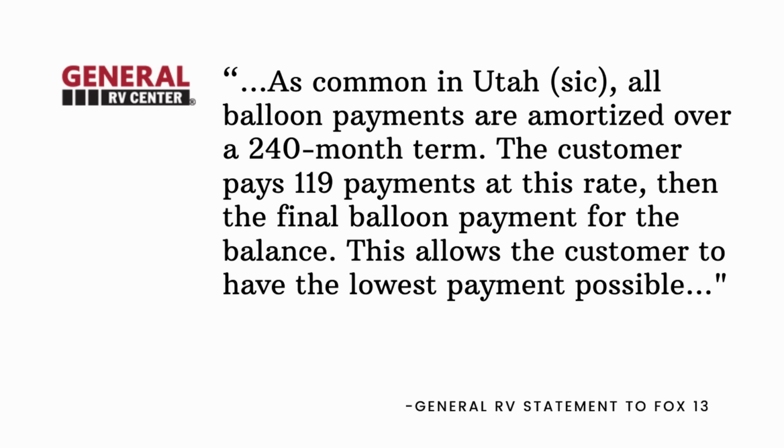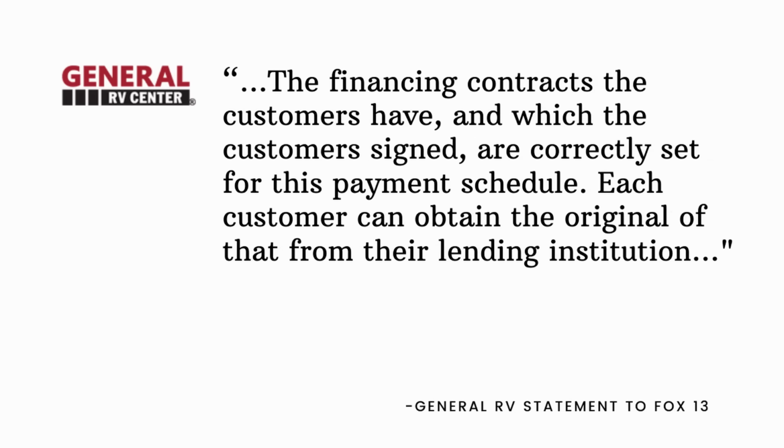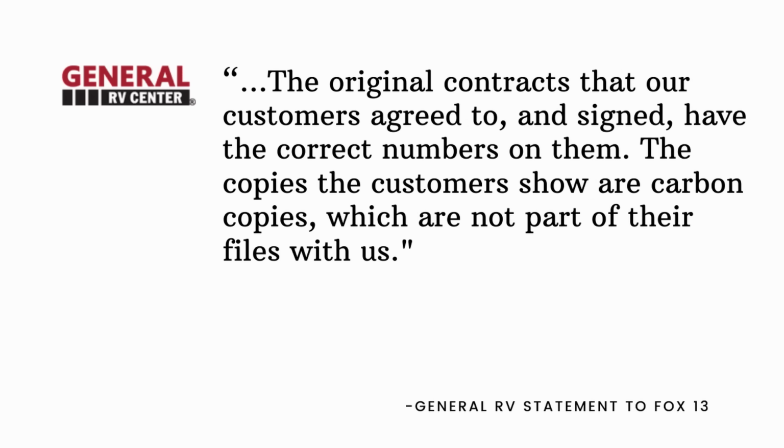The customer pays 119 payments at this rate, then the final balloon payment for the balance. This allows the customer to have the lowest payment possible. The financing contracts the customers have, and which the customer signed, are correctly set for this payment schedule. Each customer can obtain the original from their lending institution. The original contracts that our customers agree to and signed have the correct numbers on them. The copies the customers show are carbon copies, which are not part of the files with us.